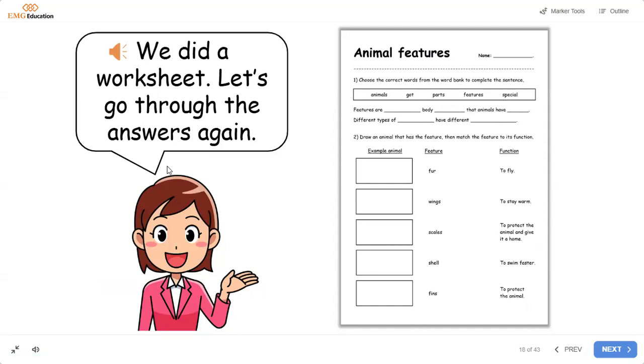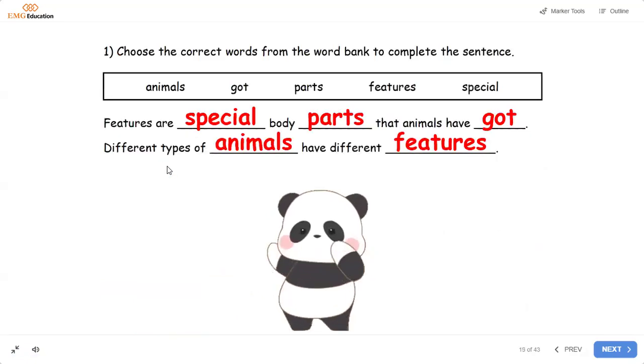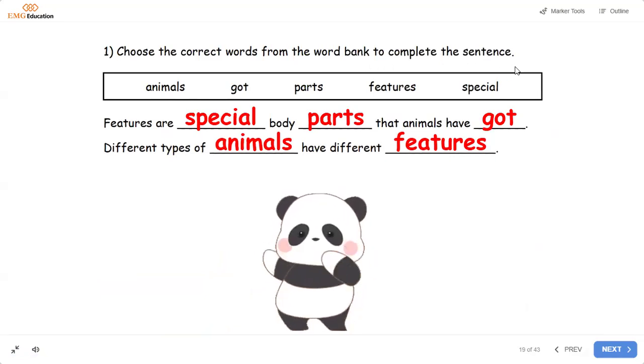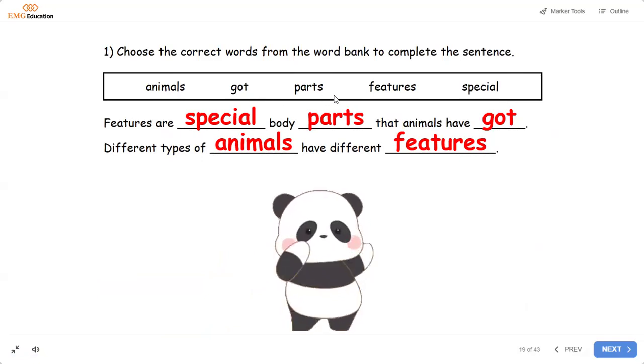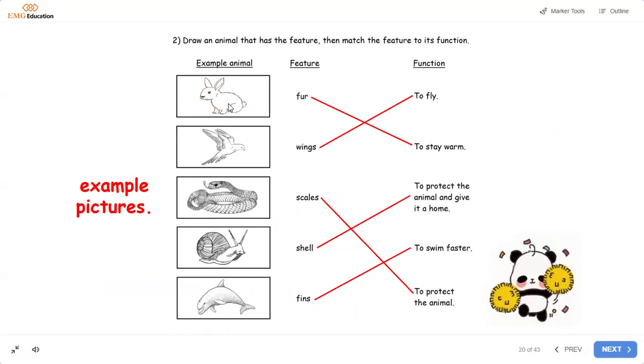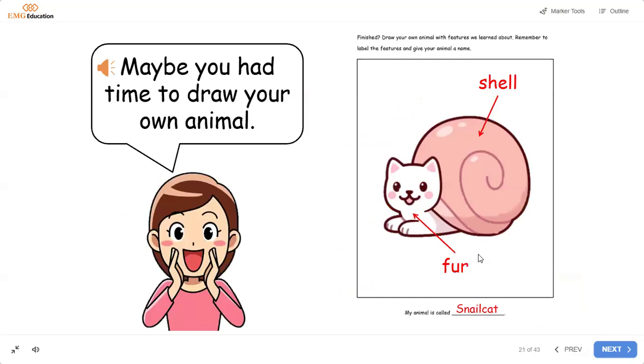We did a worksheet. Let's go through the answers again. Maybe you had time to draw your own animal.